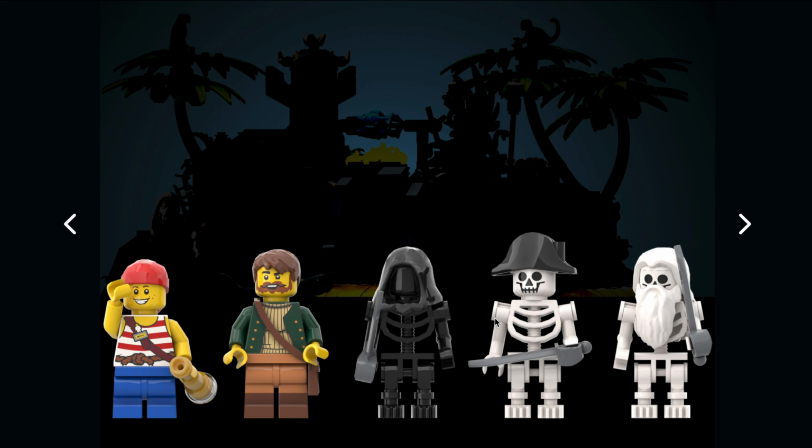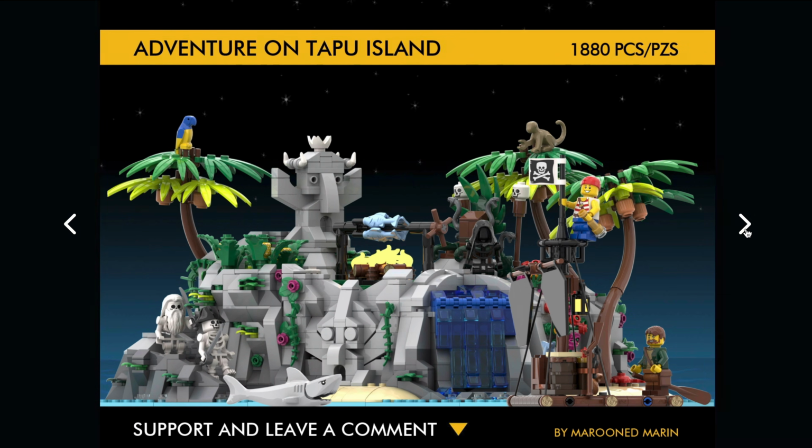other sets. And whilst I'm not a huge fan of using skeletons in these because they're not really minifigs and yet they take up the minifig count, they do kind of work. They add to the story. Our two main characters that we have here, they're really fun.